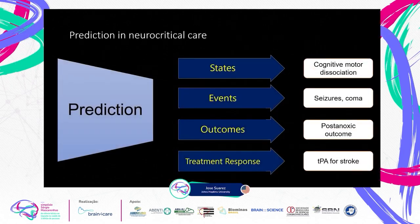The other concept, of course, is prediction, right? So what is it that we're trying to predict? I think that's important. We're trying to define that very clearly. Are we trying to predict the state, like in the case of the manuscript that I just showed you by Jan Klaassen from Columbia University, where we're trying to define whether patients were in a cognitive motor dissociation? Or are we trying to predict events, like seizures or coma or outcomes? Or are we trying to predict treatment response, like TPA response in patients with stroke? So I think it's also important to define what it is that we're trying to predict.